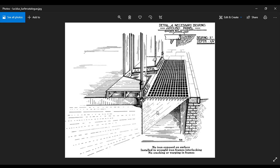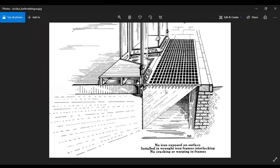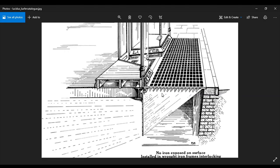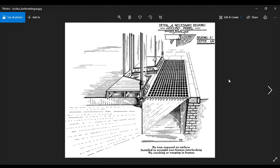Okay, let's move forward. Here's another diagram. So you've got your prismatic glass, and here's your retaining wall. Okay, so they would have come in here and dug this out, and then they would have created your vault here, and this would be your basement. Okay, moving forward.